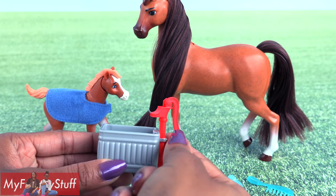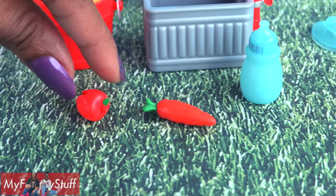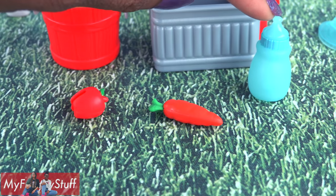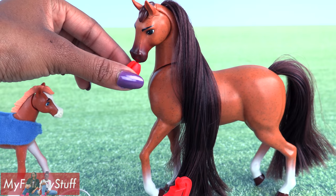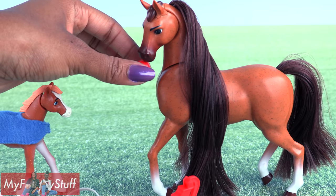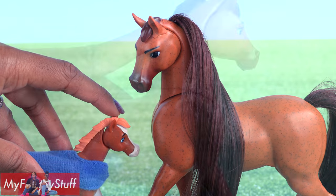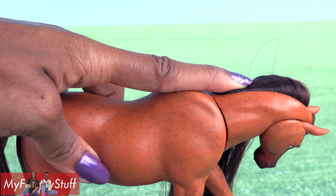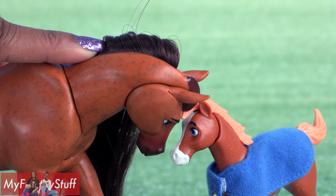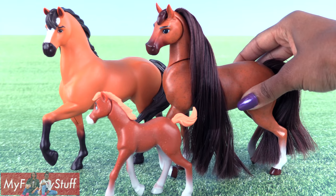There is a trough with a water pump, a bucket of feed, a carrot, an apple, and a baby bottle. There is a magnet in the apple, so the horse can hold it. Looks like she's taking a bite out of it. And the carrot too. The horse's heads can move, and the mare can lower her neck, so she can nuzzle the baby. And these horses fit right in with the rest of our herd.